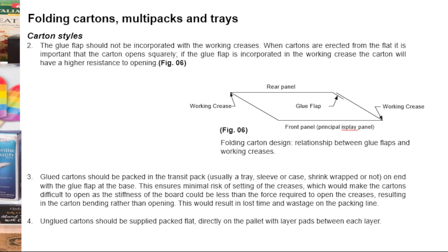Number 3, glued cartons should be packed in the transit pack, usually a tray, sleeve or case, shrink wrapped or not, on end with the glue flap at the base. This ensures minimal risk of setting of creases, which would make the cartons difficult to open, as the stiffness of the board could be less than the force required to open the creases, resulting in the carton bending rather than opening. This would result in lost time and wastage on the packing line. Number 4, unglued cartons should be supplied packed flat directly on the pallet with layer pads between each layer.